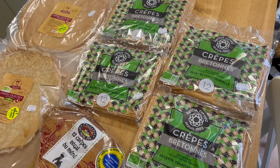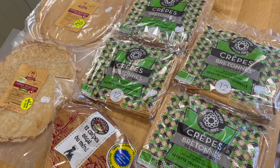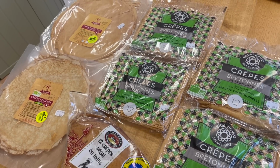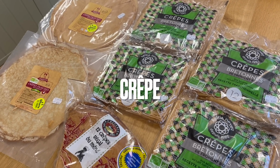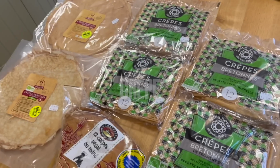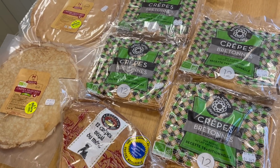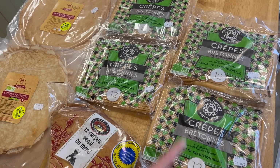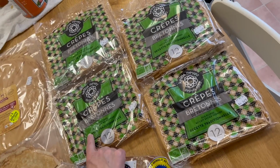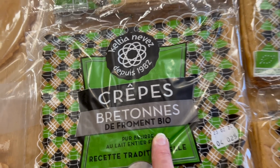Now we have a freezer, we are able to go and pick some things up from the Too Good To Go app. In my village, my French village here, we have a crepe factory. When I say a factory, there's about 2 people work in it. And so it's very small, artisan producers. And these are their crepes. And I've got 1, 2, 3, 4, 5 packs of crepes made from organic ingredients.